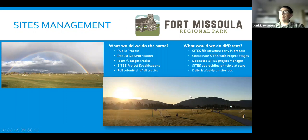Sites management. Lessons learned, and what would we do the same? We would use the same public process and robust documentation. We would identify our target credits early, and then work in the sites specifications into the project, and we would continue to submit for all credits at once.